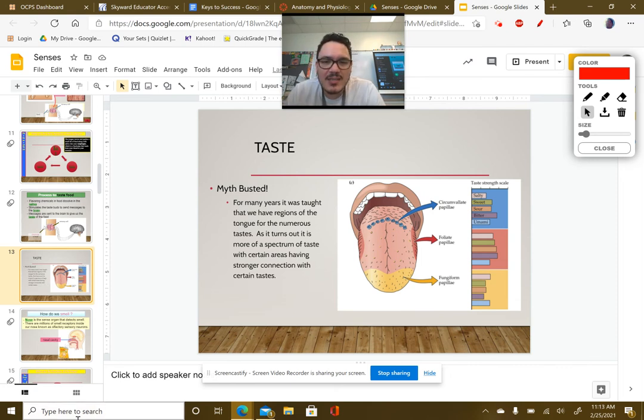I was taught literally that the tip of the tongue, for example, was where salty food is tasted, that the sides of your tongue were for sour and bitter foods, and that the back of your tongue was more for sweet and also bitter as well. It's not like that at all. You have areas of your tongue that are sensitive to certain tastes. For example, the tip is more sensitive to saltiness and umami, but you still pick up sweet, sour, and bitter. It's the same thing with the sides, same thing with the back. It's a common misconception that unfortunately has gone on a little too long.